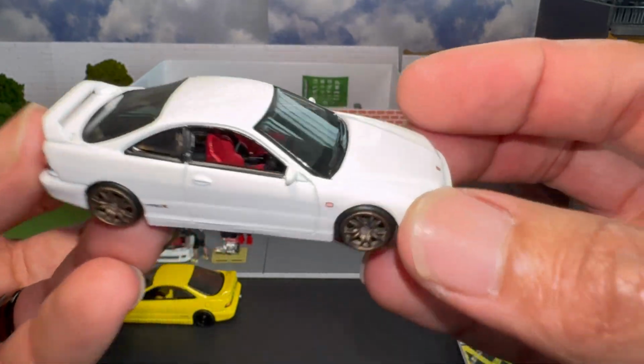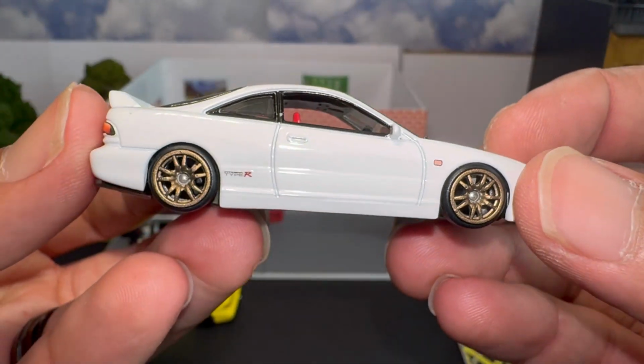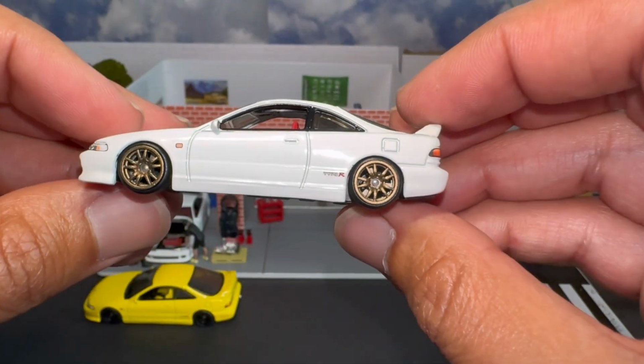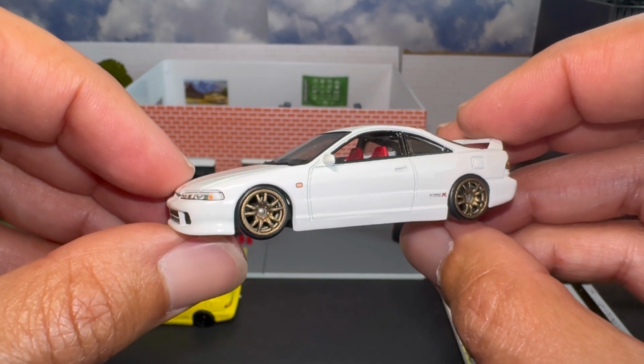But yeah, there's the red Recaros on this one, same engine. This one does have, I was able to find one that did have pretty good tampos on it, and they're pretty straight. So all in all, super happy.